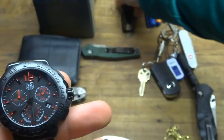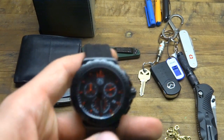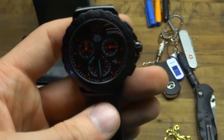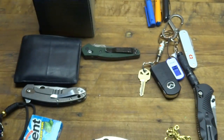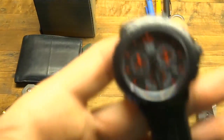So great flashlight. However, this can be a bit of a pain to see in nighttime sometimes. So just to show you, I'm going to put my flashlight against this for a second. And I'm going to turn off the other light. Just so you can see, the hands do glow on this watch. I don't know if that'll be completely clear, but they glow. And that will allow me to see it at nighttime.